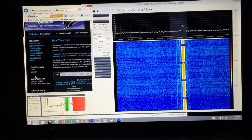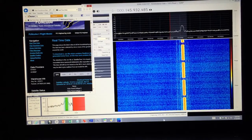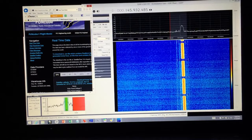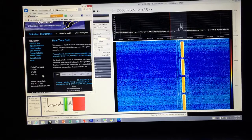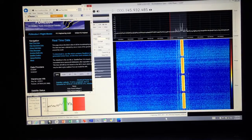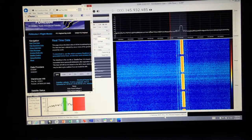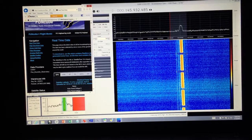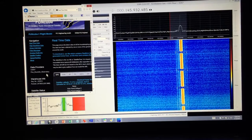Here the benefit is that we're going to be tracking the signal. So here we got 37 packets so far, and we can see that 2 are waiting to be uploaded. So notice that we are not on data providers, and we need to upload that data. And again, approximately 10 seconds or so after an upload, we can expect to see it showing up. And there it is, Pine Mountain Observatory showing up.